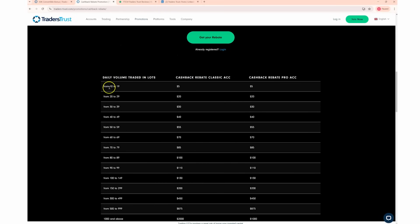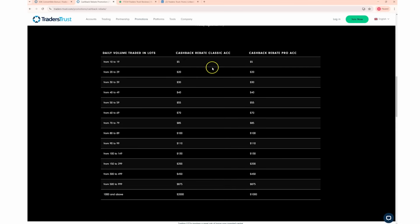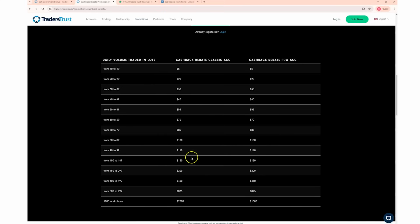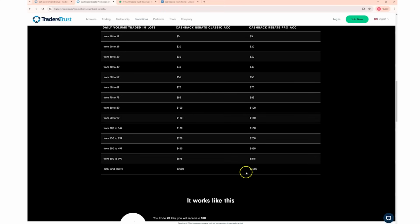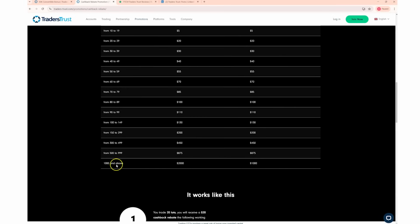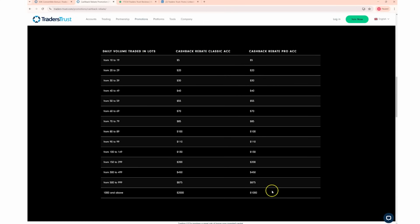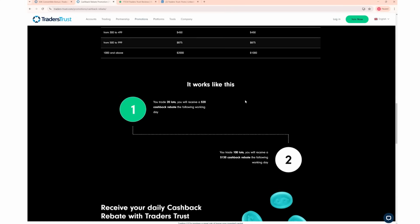So let's say in one day you traded between 10 and 19 lots. For the classic account, you will get $5. For the pro account, you will get $5 as well. In one day, if you traded between 40 and 49, then you will get $40 for any of those account types. That's pretty straightforward. Since all of them are quite similar, we only have a difference in the last line. If you trade 1,000 lots and above, then you get $2,000 for the classic account and $1,000 for the pro accounts. A very good feature.